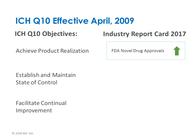This is obviously very high level because you really do need to look at these three objectives at a corporate level, at a company level. But if we take a look at the industry as a whole and look at some important benchmarks, drug approvals are up.